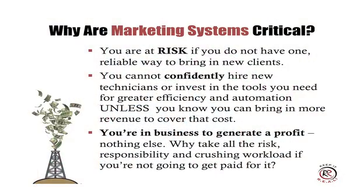Boy, I have seen this happen a lot, where somebody suddenly loses one of their best clients for some reason outside of their control, something that they couldn't see coming. And now they're scrambling and they're losing and bleeding money. So that puts you at risk if you don't know how to replace that income. You don't have at least one reliable process to generate sales, you're definitely at risk. You also can't confidently hire new technicians or invest in tools for greater efficiency, automation, unless you can know you can bring in more revenue to cover the cost.